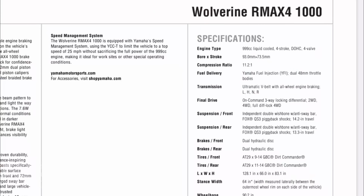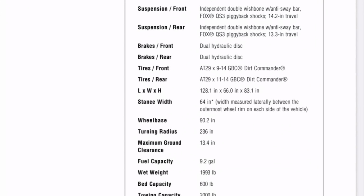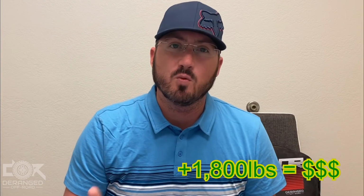This one blows my mind a little bit. So the weight on the 4C version of this machine is 1,993 pounds. So what that means for people like me in the state of Arizona is we get to pay full registration prices if we want it to be street legal. In other words, I'm paying about $500 a year rather than $40, $50, $60 a year. And that's because some of the registration laws in my state are directly related to the weight of the machine.